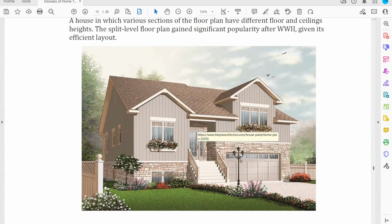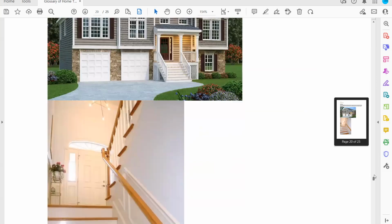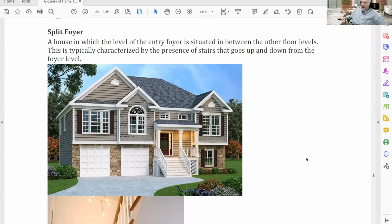Split foyer. The way you can tell is, with the split foyer, when you come up the stairs and you come in, it's a small little foyer, and there's stairs that go up and there's stairs that go down. With the split level, when you come in, you have a living room, a dining room, a kitchen, and then you have an upstairs and a downstairs, and that's what makes it a split level. Okay, yeah. So she's pretty much nailed it. So this picture depicts a split foyer, okay?